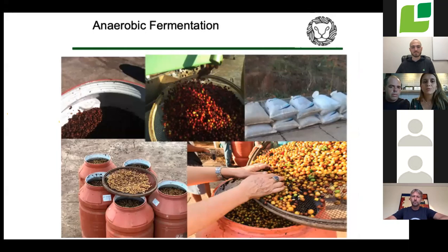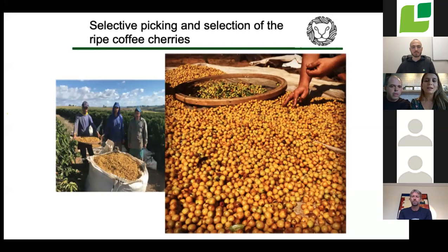The other process we are doing is the anaerobic fermentation. You can see some pictures. We are doing barrels and also polypropylene bags. On the next slide, we are going to explain. Usually we do some tests with 24 to 72 hours. The most important thing that we saw that changed our result is to do selective picking and also the selection of the ripe cherries. This is why it's very hard to do it on scale, because we need to do it at the right time, and we also have a big challenge because of the weather.